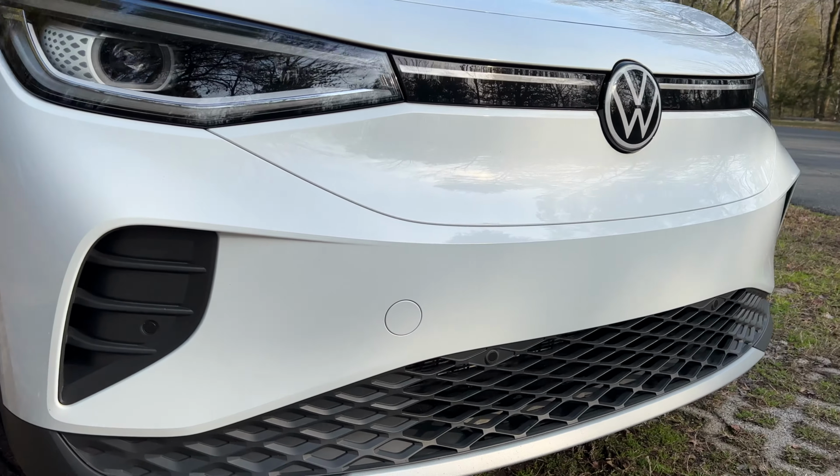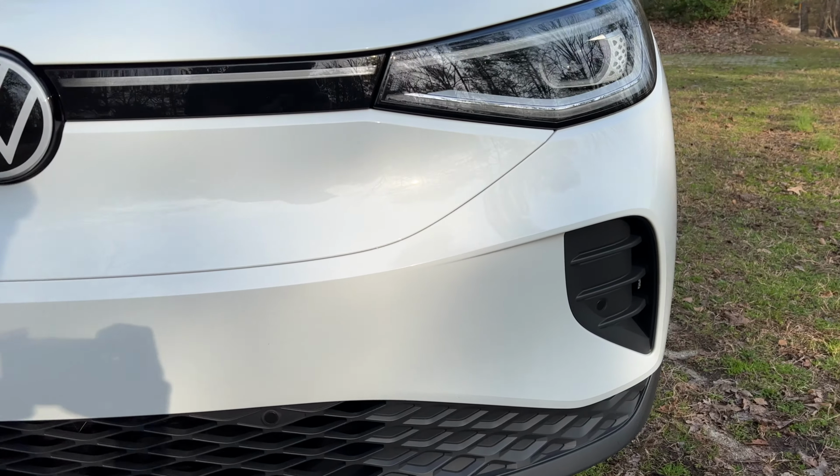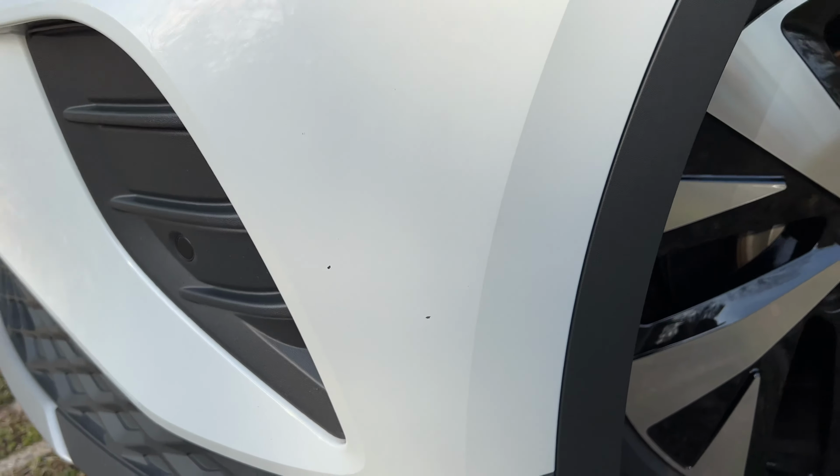We do have a little bit of rock chips on the front, but that's to be expected. There's no paint protection film, and I don't always leave a lot of distance when I'm on the interstate, so I don't consider that to be any fault of the car.